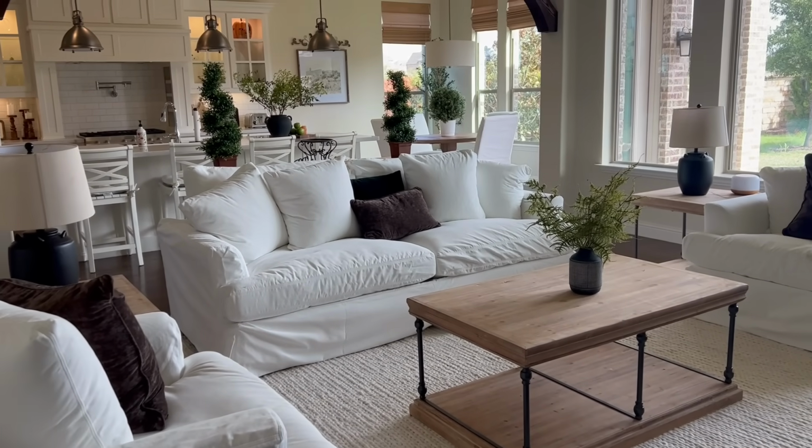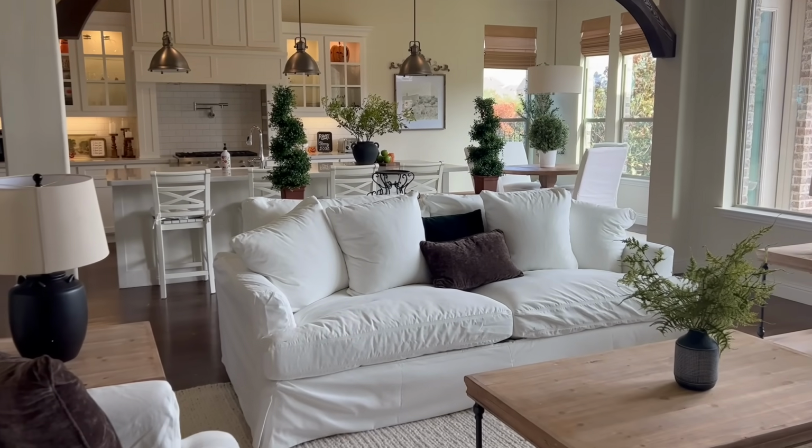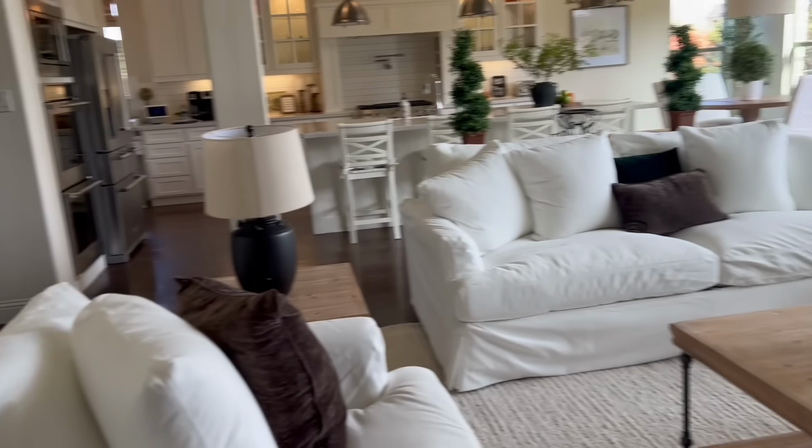In the last video I asked you guys for your advice, because I had the console table here, but I agree with quite a few of you that it would be better behind the couch. So that's where I decided it needed to go. And once I made that move, I think it was the right move.